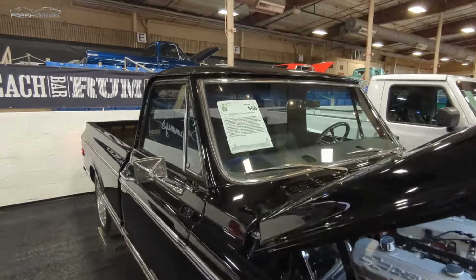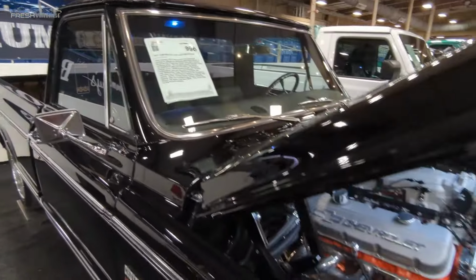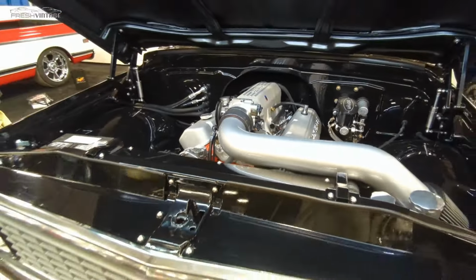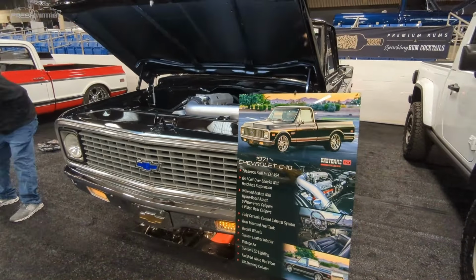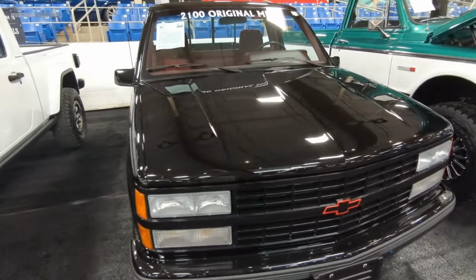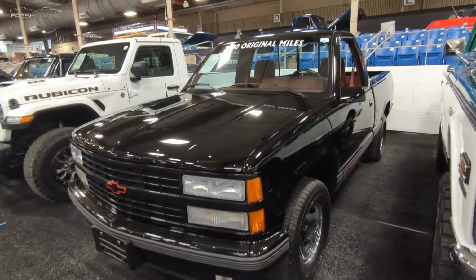This is lot 996, 71 C10 Custom. Check out under the hood here. If I had the cash to burn, this would be the one I would buy, simply because the black and the lowered stance just looks amazing. Okay, hold the phone. I literally just got done saying I found the C10 I would buy, but I found this with 2,100 miles on it. This is lot 990. I'd probably buy this one instead.